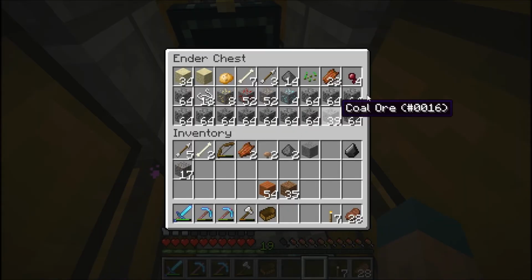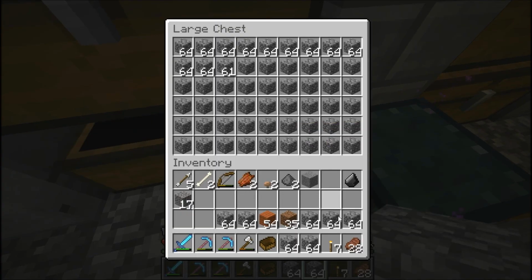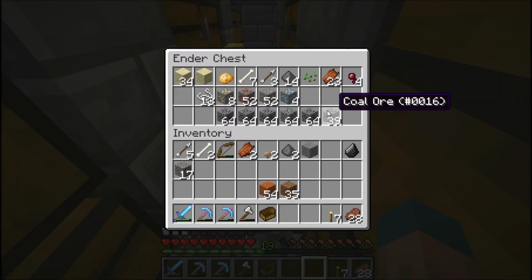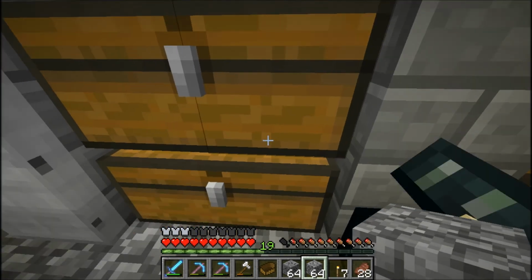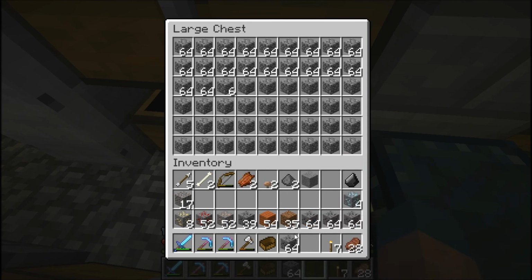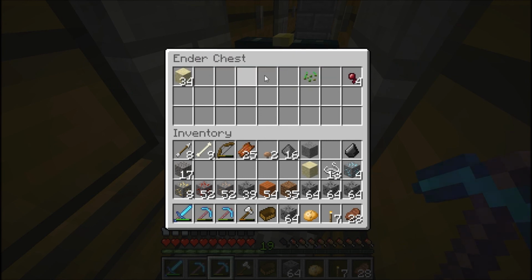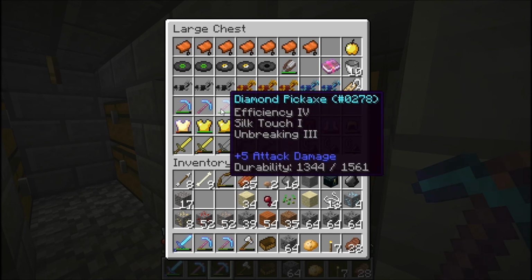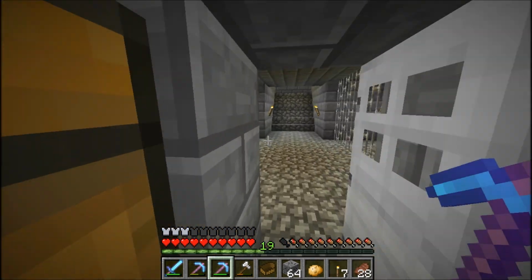Whenever we go on a mining trip, getting all of the coal and stuff is nice, but really, we're in it for the cobble, right? So there we go, dropping all that off. We got a nice amount of that. We also got a shocking amount of coal compared to the other resources. So I'm going to go ahead and Fortune 3 all of that up. And let's actually clear this out. We're doing good stuff here. I think that mining trip was pretty nice.